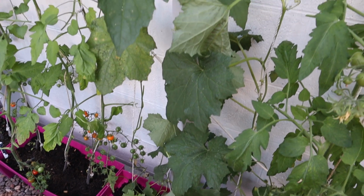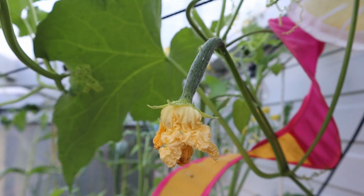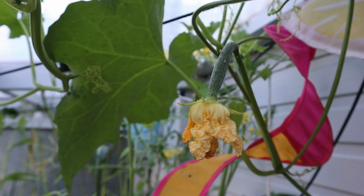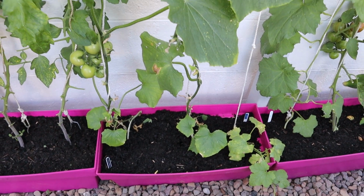But, you know, I live in hope. Maybe we'll get a loofah yet. Maybe we'll have a growing miracle and this will turn into a loofah before winter kicks in. I'm forever hopeful. I've also got some cucumbers growing in here.